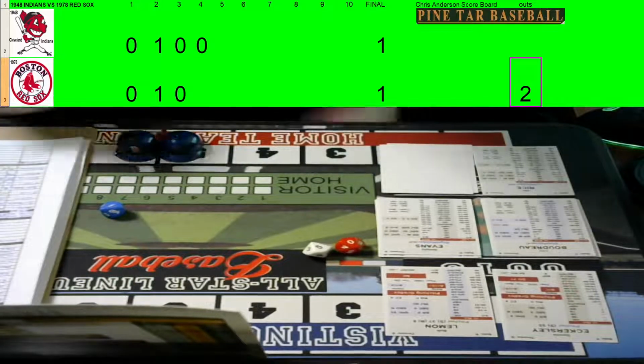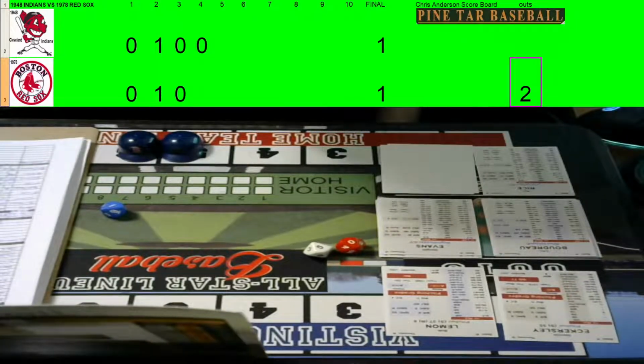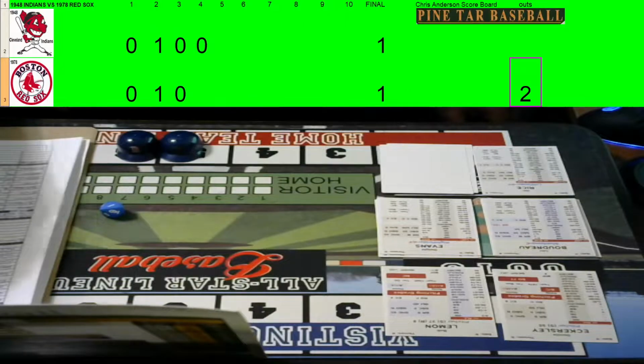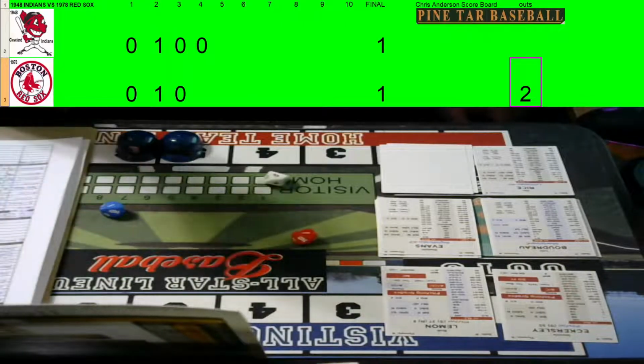But first base is occupied, so it's a 2-0 count. I forgot that. And we do it again. 2 balls, no strikes. The pitch to Evans, 2-1 count.